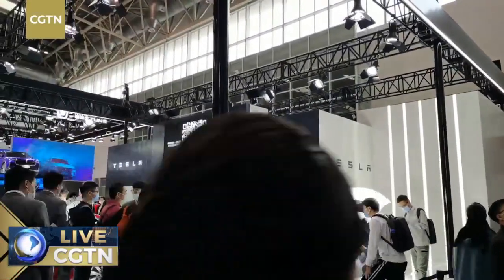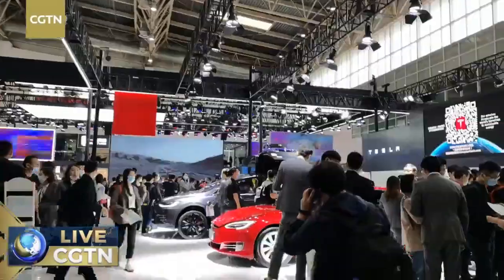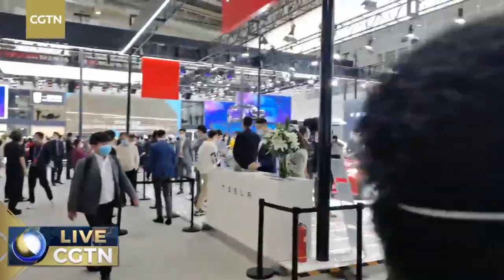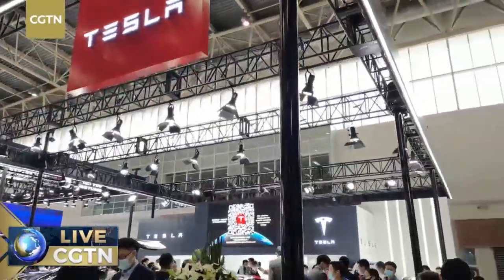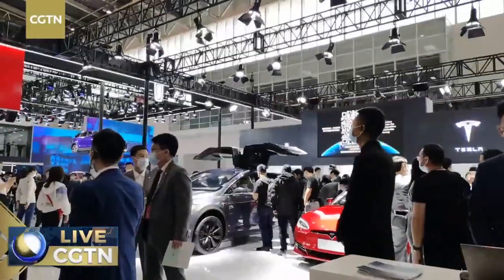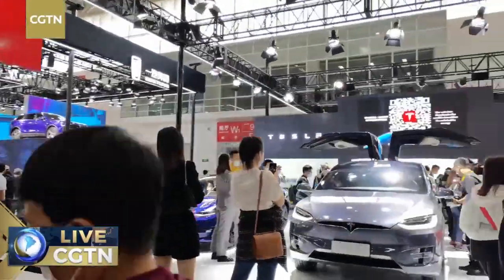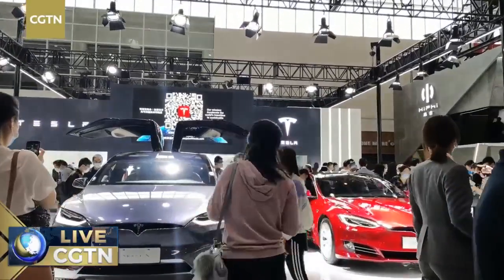I think this is their competitor, Tesla. Tesla is doing something big in China. Tesla is a company that has really big ambition, I would say ambition in China. Tesla now has a smart factory near Shanghai, I think. So Tesla has also brought this big thing.